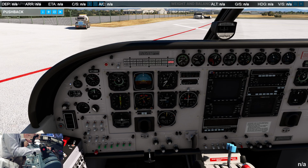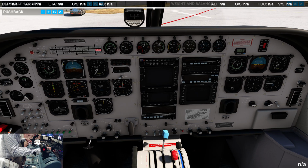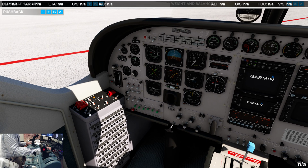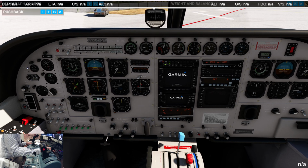Interesting. Alright, let's go ahead and warm things up. Bleed heat on. Let's get over here. Get us up here. It's 43 degrees. Chilly. Alright, before taxi, let's go ahead and get the avionics on. Cabin heat. Yep, we got on. We want to see it starting to rise. On the ground, pull. Flight, push.